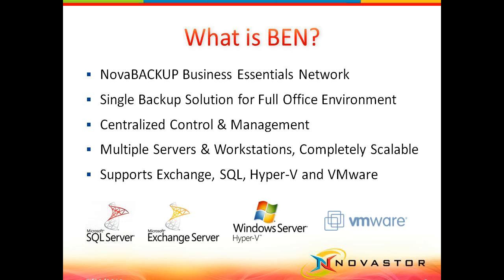We have centralized monitoring and management through our Central Management Console. It does support multiple servers and workstations, again completely scalable, even through the management and monitoring with the Central Management Console. And as you can see here in the slide, we do support SQL, Exchange, VMware, as well as Windows Server Hyper-V. So that's basically what Ben is. Let's get a little more detail and show you the parts of Ben.